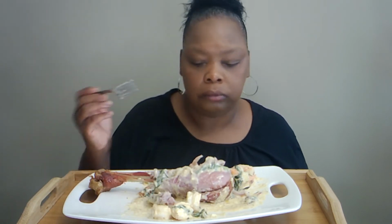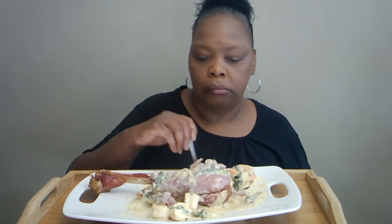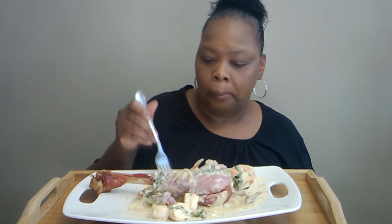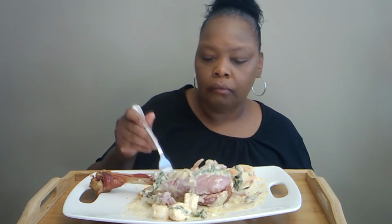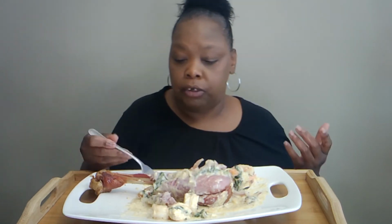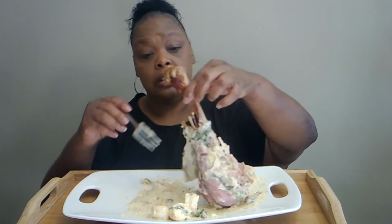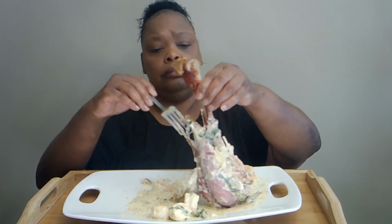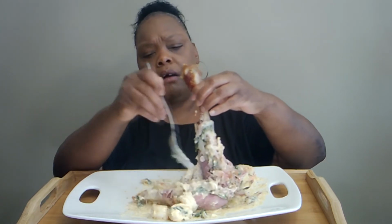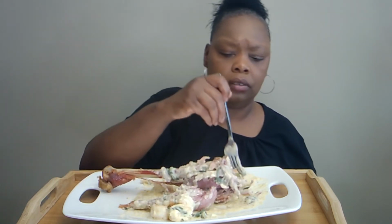I bought my turkey legs from Walmart. I bake each one for my family as well. But I'm the first one trying it, so it tastes good to me. I hope they like it. It tastes really good.